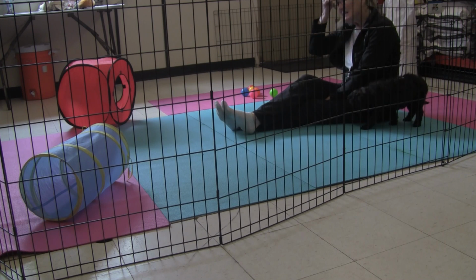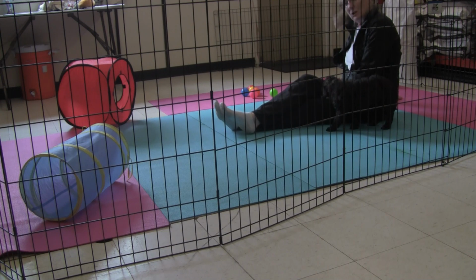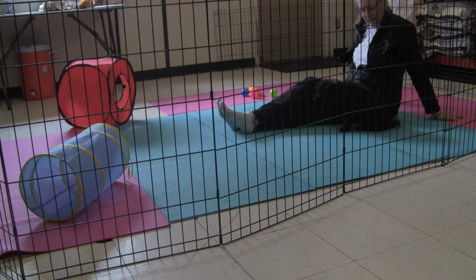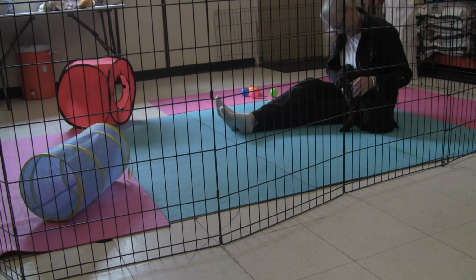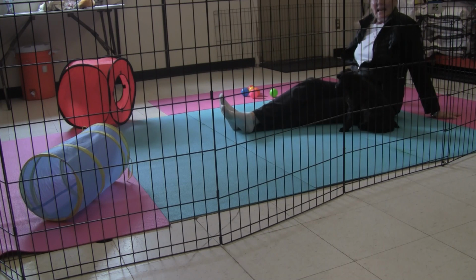So on the release aspect of the test, she did quite well. She moved really quickly. There are lots of little puppies that, even when I open up the gate, they don't move. They're not confident enough to move out. She came out pretty quick.